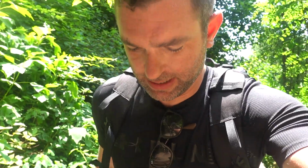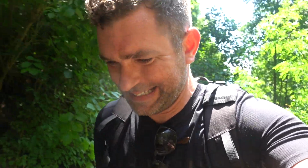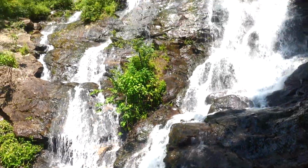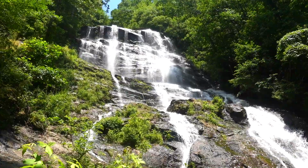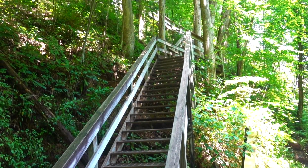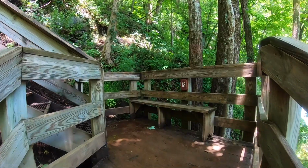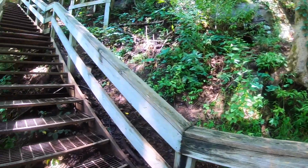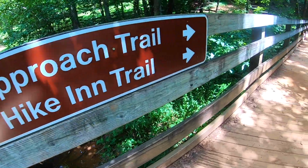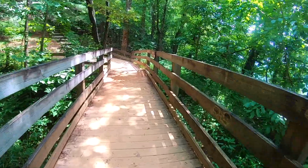80, 81, 82, 83, 84, 85. What was it? 175. Halfway then. The good thing about climbing these stairs is the higher you get, this waterfall gets even more impressive. Look at this. Can't believe it, look. I thought it was 175 steps to the top. They're now saying, after you've done 175, it's another 425, meaning 600 in total. Let's keep climbing. Once you get to the top, the views of the Amicalola Falls is worth every step.